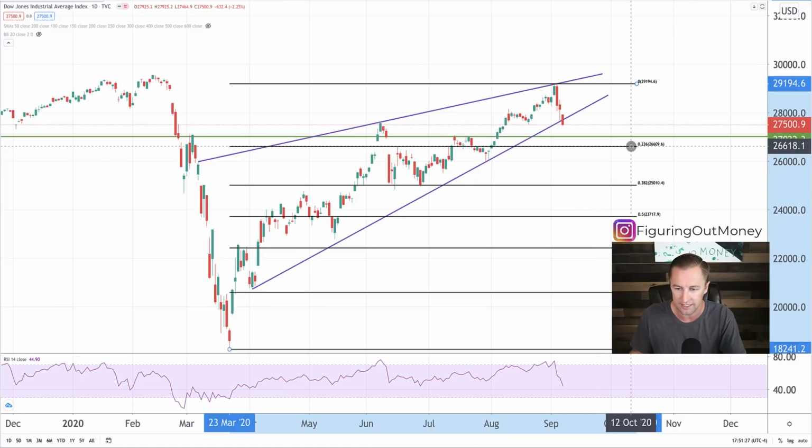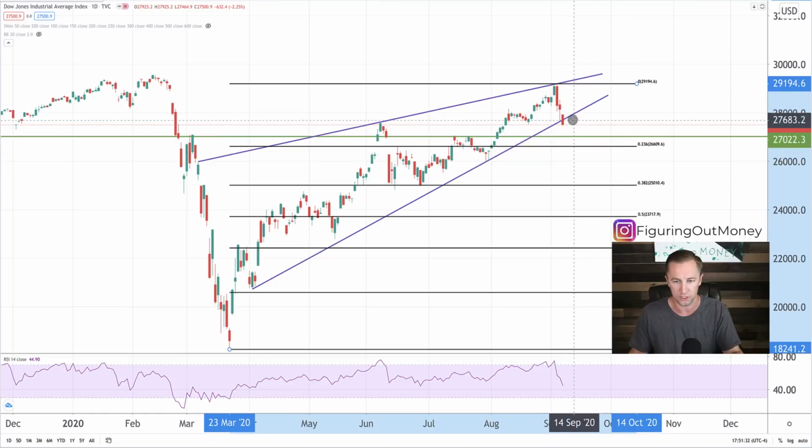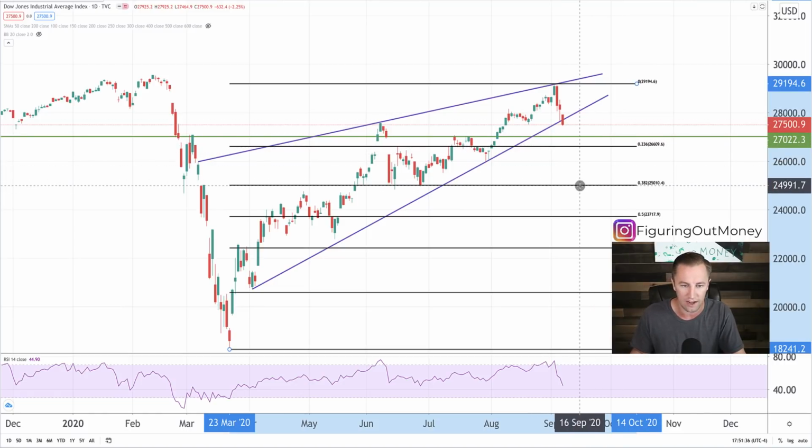So 26,600 to 27,000 will be that area of support to watch this break down from. If we start a continuation to the downside, 25,000 will be that next level. This rising wedge pattern is a bearish type pattern, especially when we're starting to get the breakdown below it. So we're going to have to monitor this one daily as well.